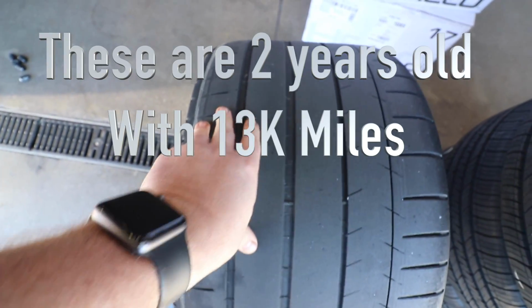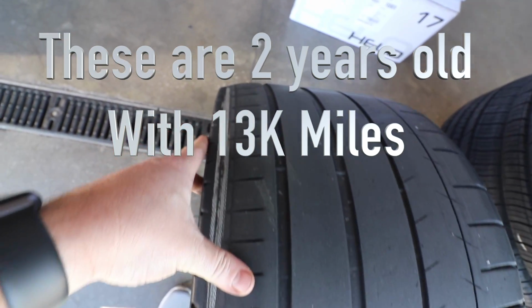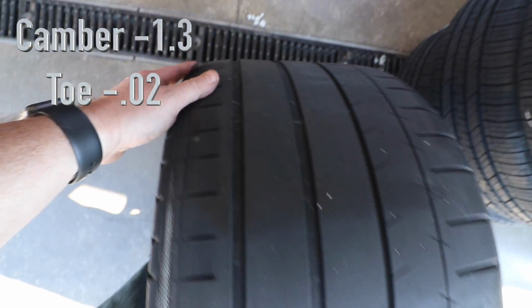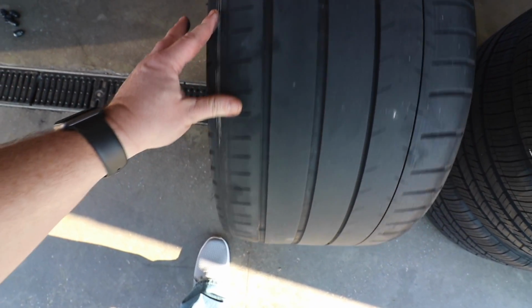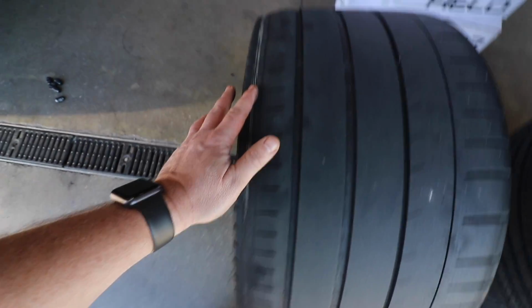Now this right here is the rear tire. You can see the cord and everything in here. And I'm going to have flashed right up on the screen what the caster, camber, and toe were set at. Most of this wear, I did notice I was getting a little bit of wear about the time I lowered the car back in, I believe it was August of last year. There was a little bit of wear, but I went in and had it realigned.